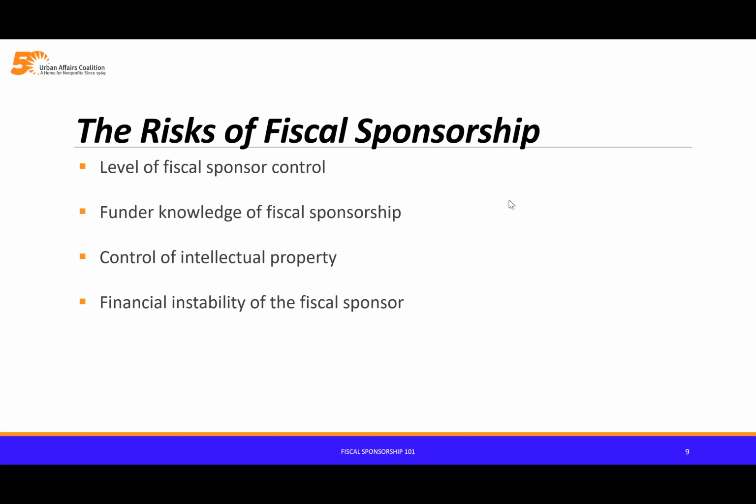My organization has been around 50 years. We're not going anywhere, but with some organizations, things happen, and you have to make sure that you're keeping track of those dollars, you're paying attention, and you trust the people you're working with.